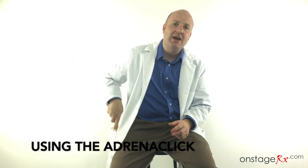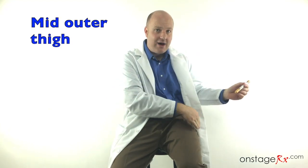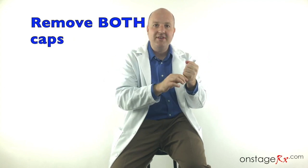For the Adrenaclick and its generic, you'll want to remove it from its case, which is different than the EpiPen's case. Remember the same placement in the mid to outer thigh, and you are still able to administer through clothing. Again, you'll grasp the device with a closed fist, keeping away from the edges. You'll then remove both of the safety caps.